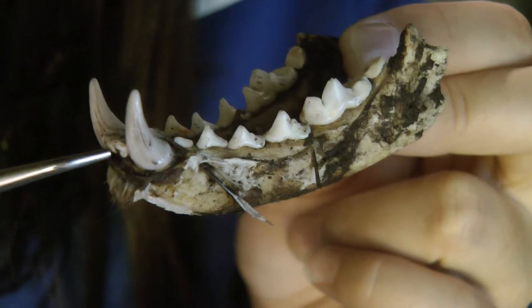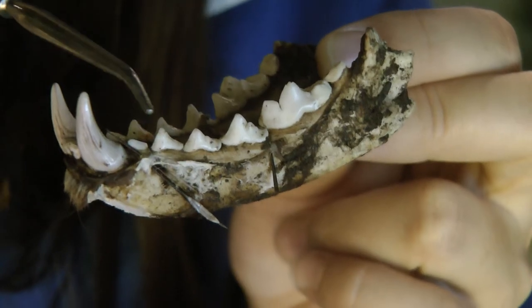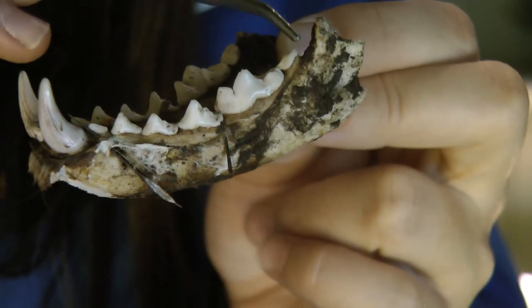If we look up closely, we notice that it has these front teeth here, which we call our incisors. It's got these great big canines as well, just like we have. Finally, it has these four teeth we call premolars, and the last two, which are molars. You can take your tongue and run it along the ridge of your teeth and figure out what you have and how many of each you have.